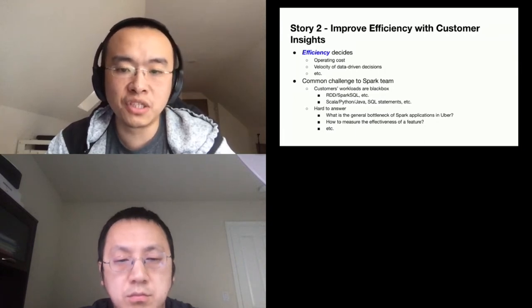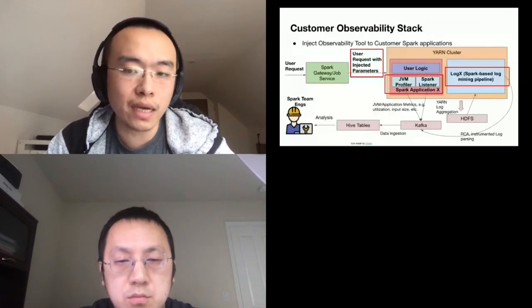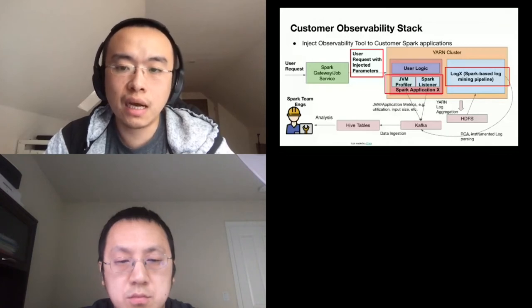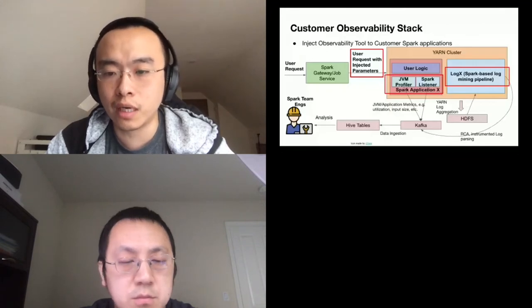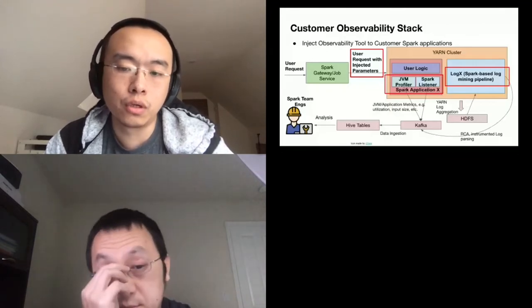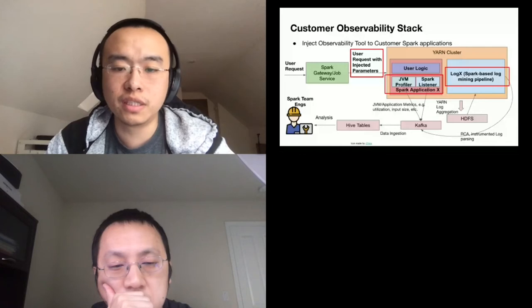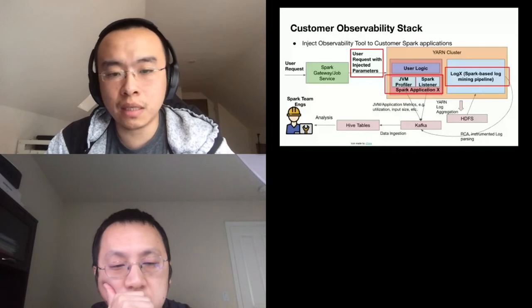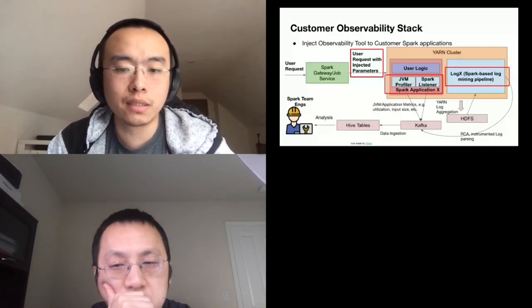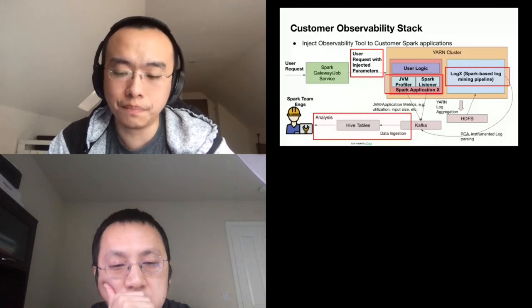When the application is finished, we leverage the YARN log aggregation service to collect application logs to HDFS. And then we have LogX, which is a Spark-based log mining pipeline to collect the logs from HDFS and apply analysis like root cause analysis and specific log parsing. And the result is sent to Kafka as well. Finally, we utilize the data ingestion mechanism in Uber to synchronize the Kafka topic and Hive tables. And then our engineers can perform some analysis on top of these Hive tables to find the issues.